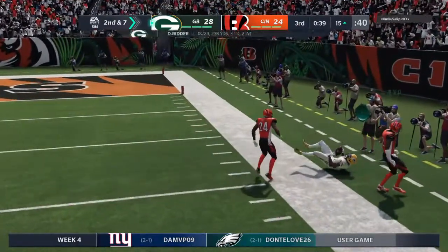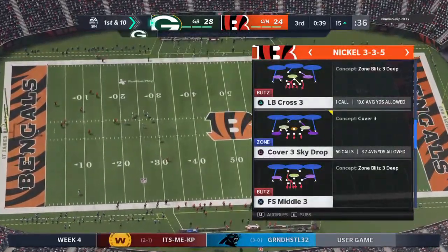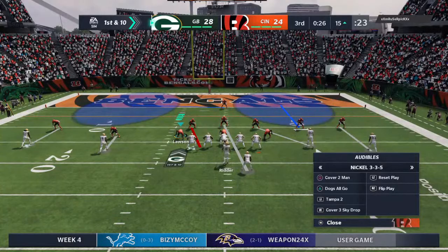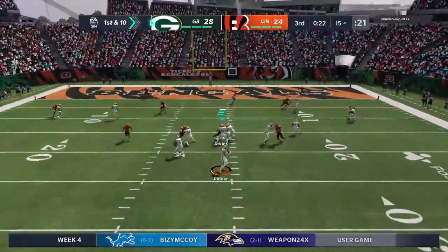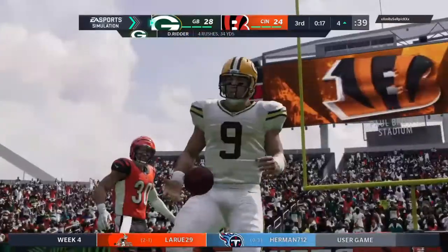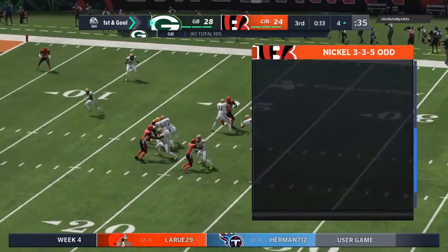This one to the right, caught by Valdez-Scantling. And he's going to be out down inside the 20 at the 15. It's a first down on a gain of 10. Line of scrimmage, the 15. It's 1st and 10. Inside the red zone here. They'll look to throw. Nothing open downfield. He keeps it himself for 11 and a first down. At the 4-yard line.